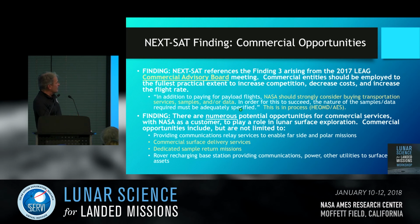So right now, HEO-MD on behalf of both SMD and STMD is about to release, I don't want to say too much, but they're basically getting ready to release opportunities for the commercial entities to respond and actually come up with ways of getting us to the surface of the moon in partnership. So that's part of that public-private partnership.